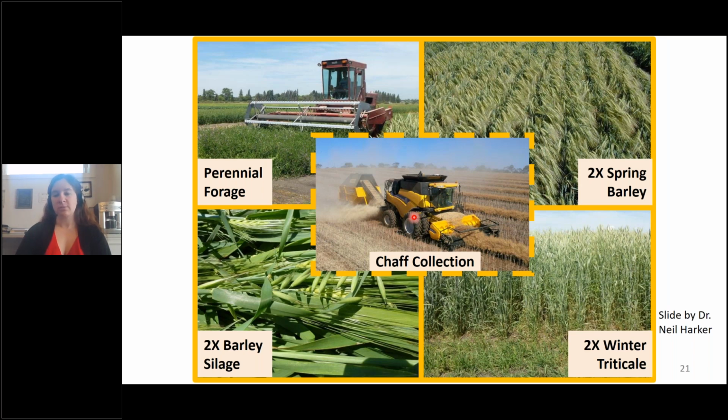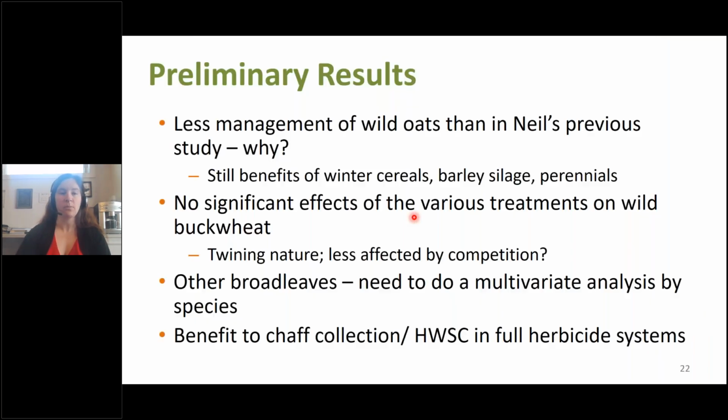Now, this study was completed in 2020, the field portion, so we're in just the preliminary analysis stage. So I'll give you some of our preliminary conclusions to date, but there's lots more conclusions to come from this particular study. So the preliminary results, first and foremost, we saw way less management of wild oats than Neil saw in his previous studies. And there's a big question of why.